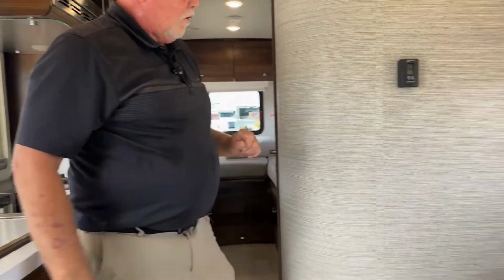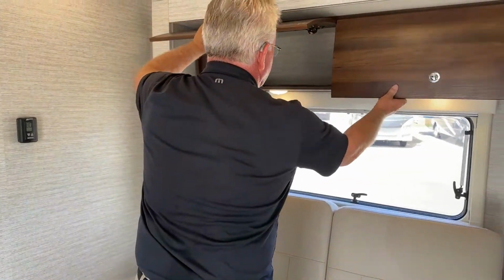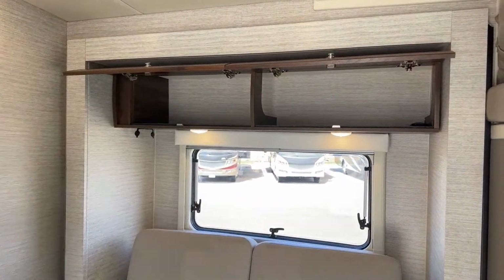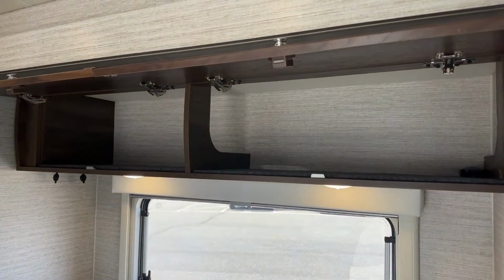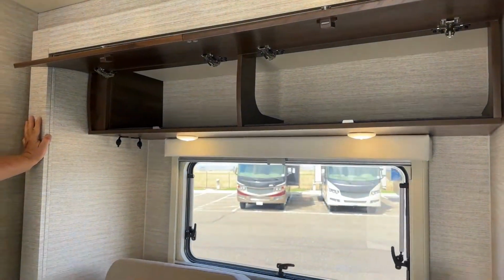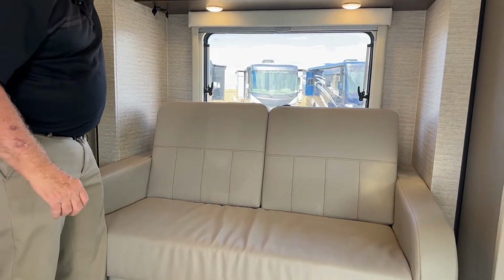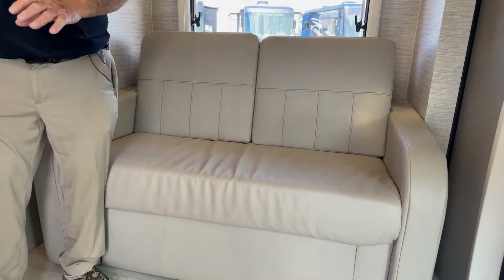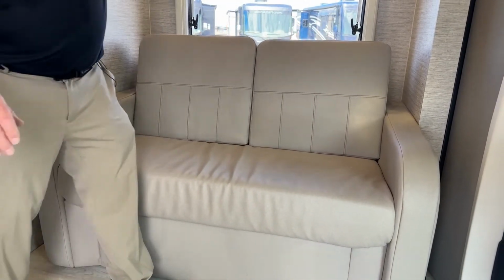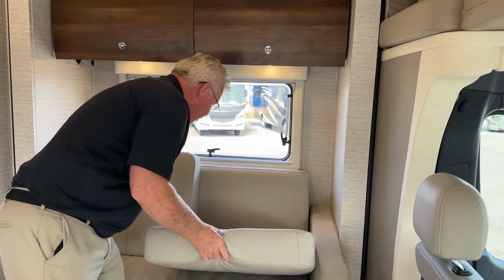Okay, now over here in the slide out, again, let's take a look at the storage first. Now, one thing about this floor plan, it's only got the 6-foot slide for your couch, or this could be a dinette table here. So it's not the largest of the slides, but it opens it up enough to give 2 or 3 people room to move back and forth, to pass each other, without getting in each other's way.